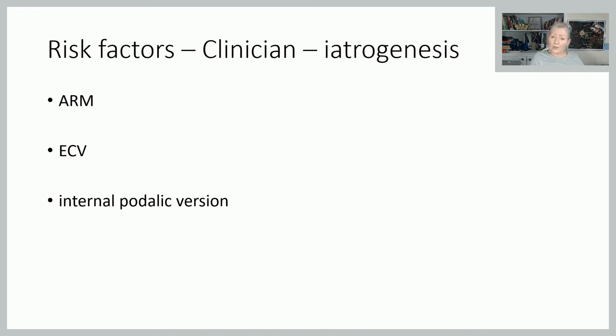External cephalic version, so this is where your registrar, your consultants usually have attempted to turn the baby from a breech presentation to a cephalic presentation.